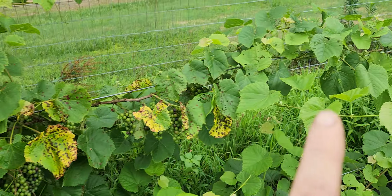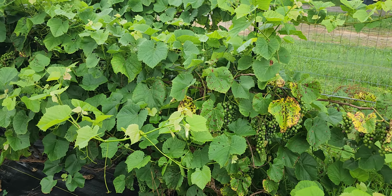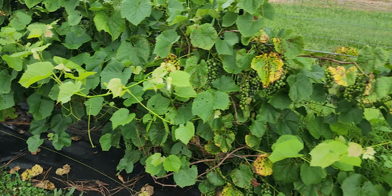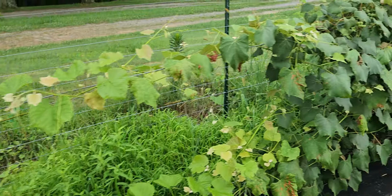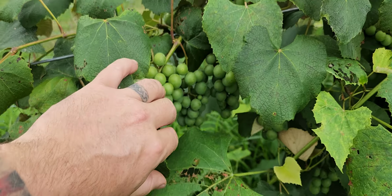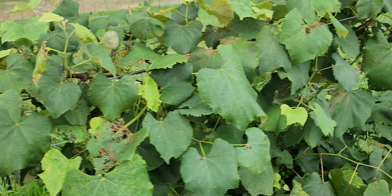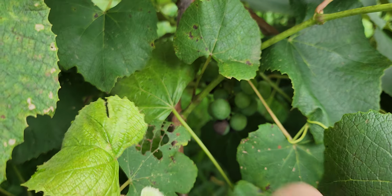If you have a cure for Japanese beetles, let me know in the comments. I put traps up. I catch pounds of them, but they still massacre my plants. Although they don't mess with this guy. He's doing good this year too. He's got pretty good sized grapes. These are Concord. I believe they do turn purple too.